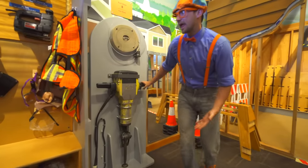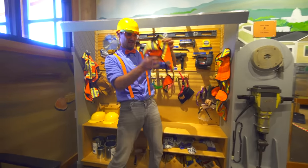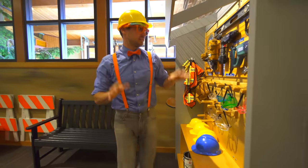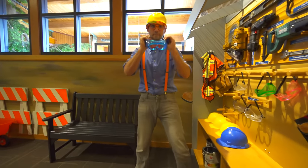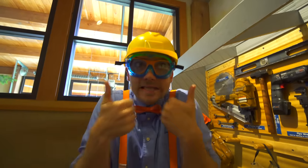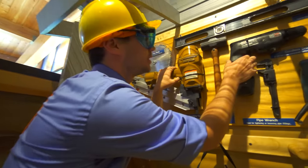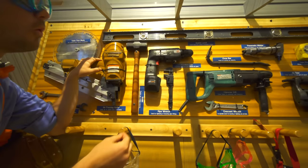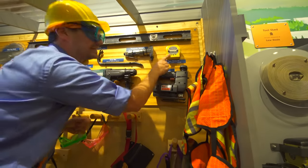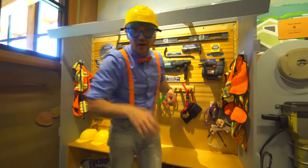Wow. And, oh, a hard hat and a safety vest. Whoa, that's very small. Maybe I won't wear a safety vest this time, but I will wear a pair of blue safety goggles. Ooh, and look, a nail gun, a drill, ooh, a mallet. Wow, a crowbar. Ooh, and a jigsaw, and a tape measure. Whoa. Okay, let's go. Oh, good thing I have my hard hat on.